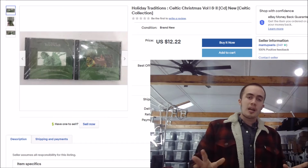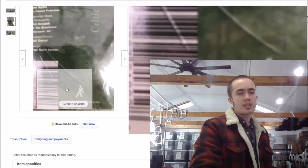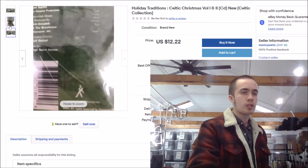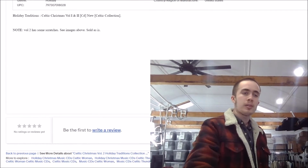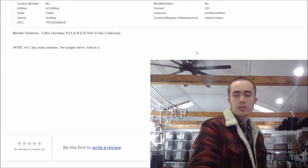So, yep, we have these here. These are going pretty good. All cool. We show, oh yeah, there was a little bit of blemish. I actually have a specific note that I'll show you down there. Yeah, because I wanted to show these off, because even though it's brand new and sealed for a reason, it can still be damaged. Note, Volume 2 has some scratches. See images above, sold as is.